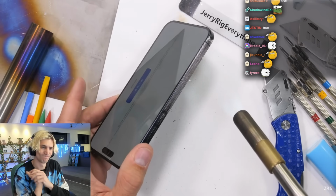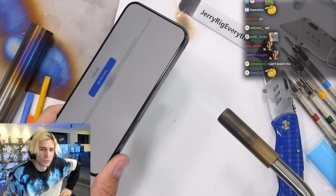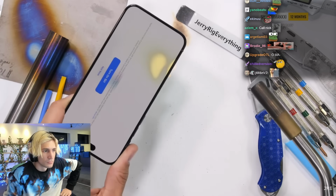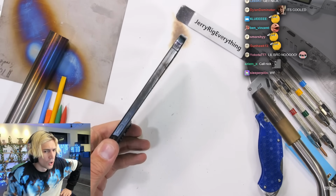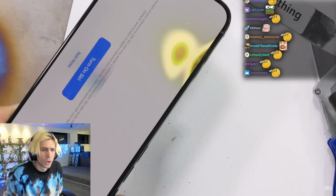I'm using a MAP gas torch, which I think, along with burning my desk, is actually lighting some of the titanium dust on fire. You can see the sparks glow white as they sputter away from the phone. Now, the titanium itself could probably handle the heat, but the screen and the phone circuitry, not so much.